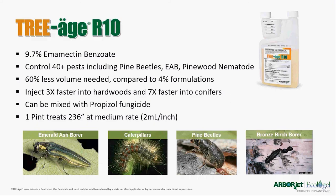The real advantage with this product is the smaller amount of volume that's required to treat per tree. Because it is so much more concentrated, we're able to treat with lower dosages of material, which speeds up efficiency. A lot of the trees that we're trying to inject for EAB or maybe pine bark beetles can be slow to uptake the materials, especially when you're trying to put in a larger volume. With this higher concentration, we're able to cut down on that volume and speed up our injection times and still deliver the same amount of active ingredient.